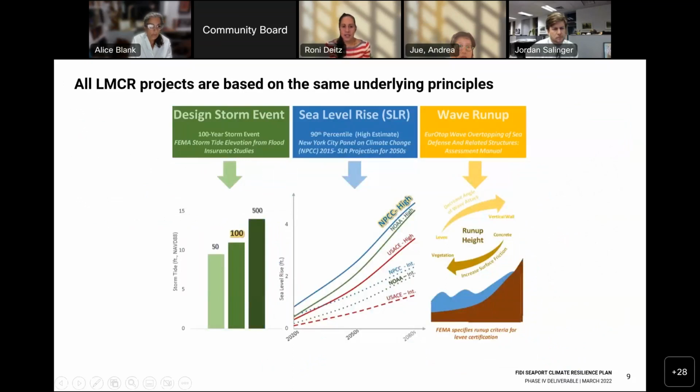So for all LMCR projects, the City of New York advises using sea level rise data provided by the New York City Panel on Climate Change, the NPCC. The NPCC is a 20-member independent advisory body. They synthesize scientific information on climate change and are really here to advise policymakers on local resiliency and adaptation strategies, and look at a variety of things from rising temperatures, increased flooding, sea level rise, and other hazards. But they are considered the best in class and the best available information for New York City.